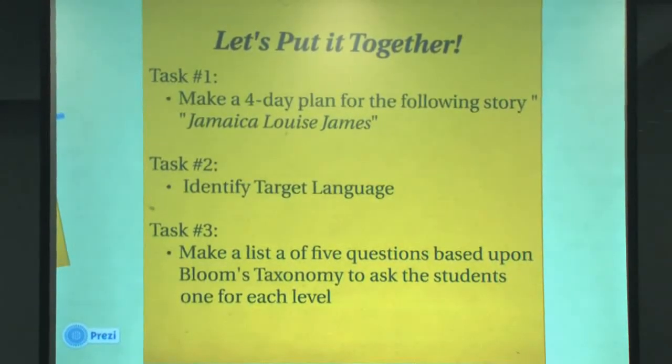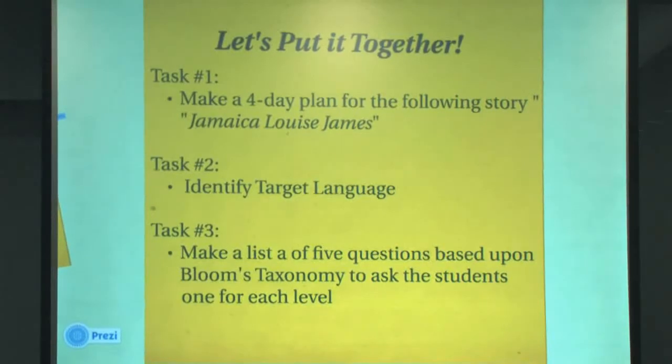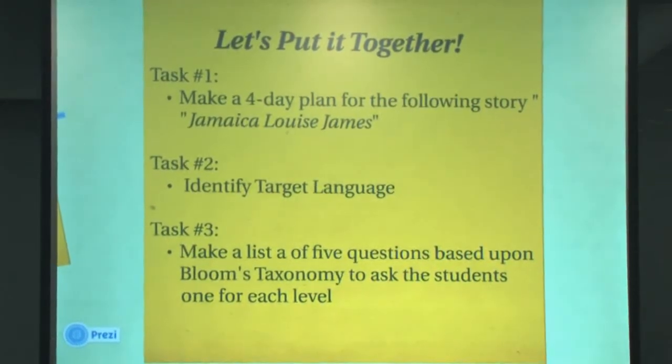Now, I want to emphasize one thing. Okay, maybe all 5 questions may not be possible or attainable for the given stories. Okay, you're gonna have to make the decisions on your own. Some of the stories, you may be able to do evaluation, but some you may not. But I would like you to work in your groups, just like we did before. I want you to create a 4-day lesson plan and think of possible questions you can ask the students. Okay. Go ahead and start.